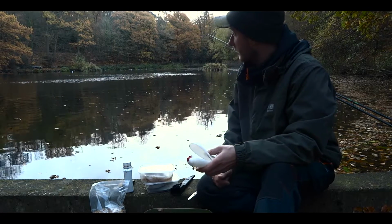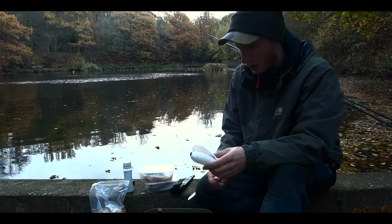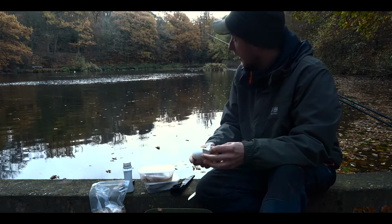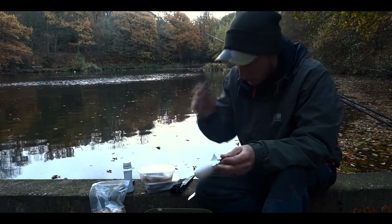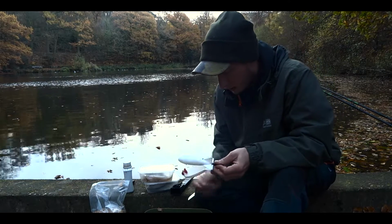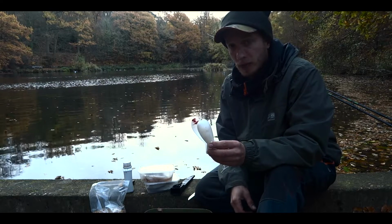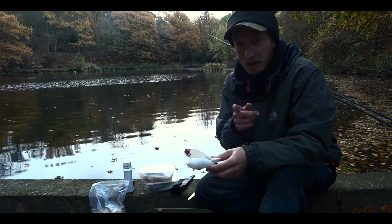Basically, I'm going to set this up on my spinning rod, because it's only tiny. There's going to be no weight to that. And then go around, few little boshes, get a bit of grub out there, get the pike hunting, and then hopefully I'm going to be able to catch them. That's the plan anyway.